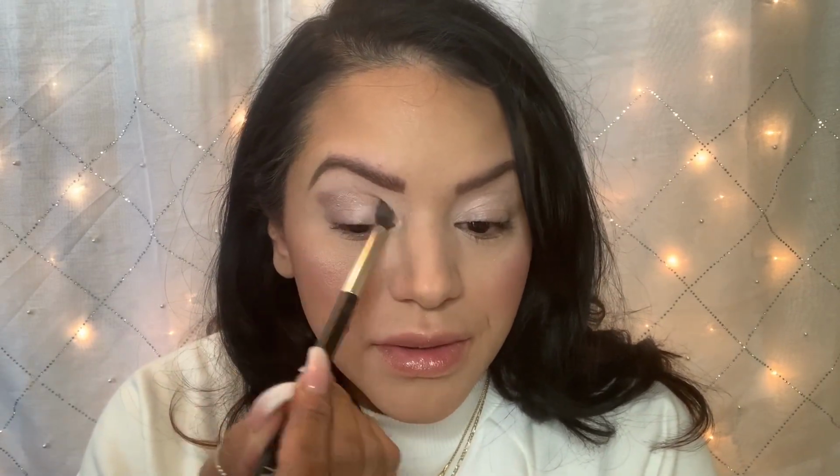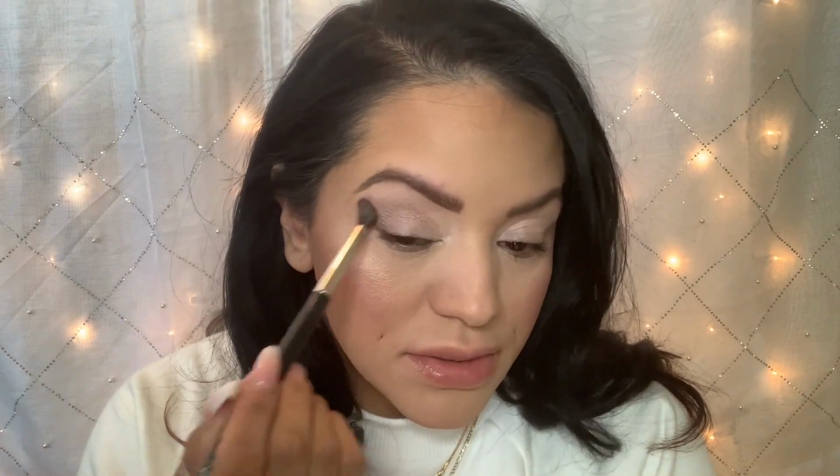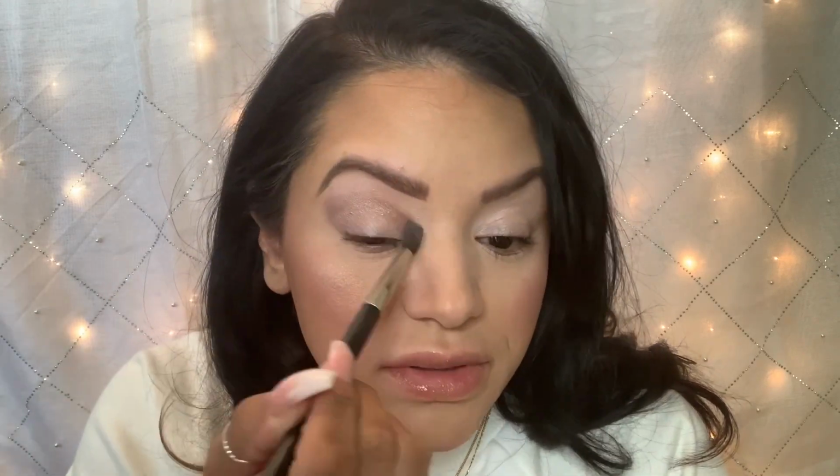The second one I think I'm going to use looks like Peace, and this looks like a taupe color. Let's see. Oh, this is pretty. Very, very pretty. Okay, so that's going to go... Oh my gosh, this is hard to do because they're moving all over the place. This is going to go in the crease, all over the eye. I'm wearing black and gray, so the eye look doesn't really matter at this point. Anything I do goes with what I have on.